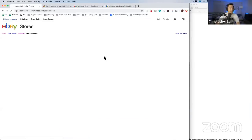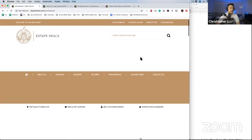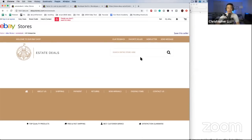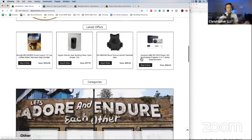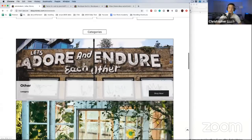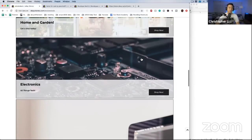Let's see. Estate Deals, great logo, great banner. They have a custom store. You guys can set this up. There are a lot of websites that do it, like 3D Sellers. What they'll do is make your store look a little bit more like an actual store and not like an eBay store. This looks totally different. The one downside is this probably looks kind of weird on mobile. So let's go ahead and check it out.